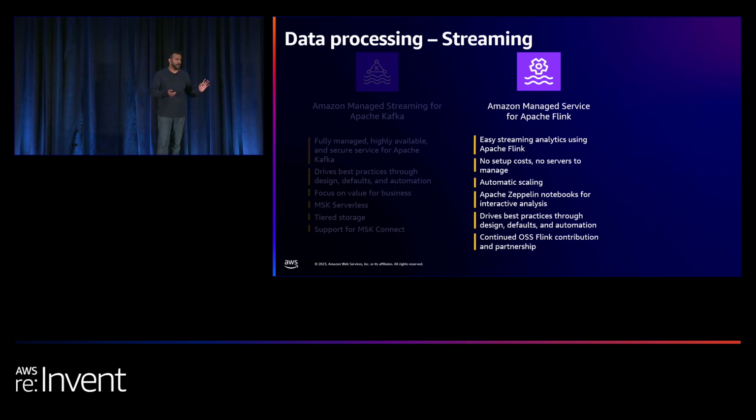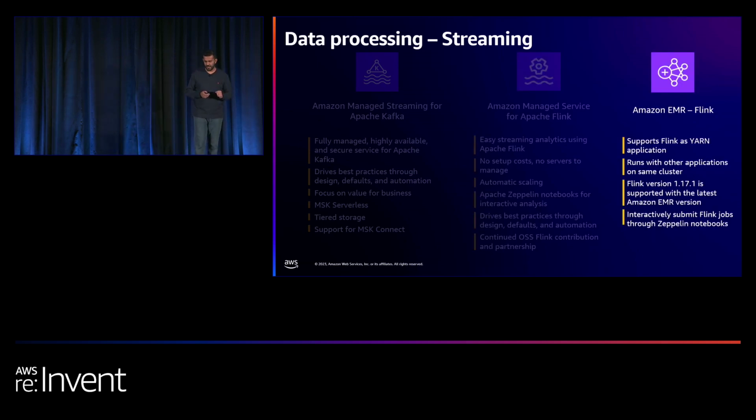There is continuous collaboration with the open source community for Flink, and we are working with them to maintain connectors, build new connectors, helping with security and bug fixes as well. And finally, you can run Flink on EMR. Now, the difference here is with EMR, you still have to spin up a cluster and run your Flink application as part of the EMR cluster. The managed service is more hands-off or like a serverless experience.